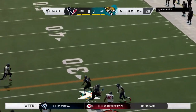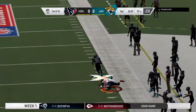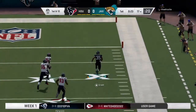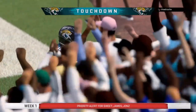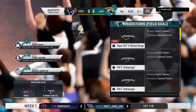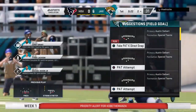They will run with Grant. They find some open field here. Powering his way forward. He's got daylight. 20. Touchdown, Jaguars. Corey Grant, 83 yards. As his guys are able to strike first here in this opening quarter.